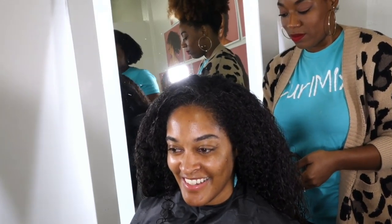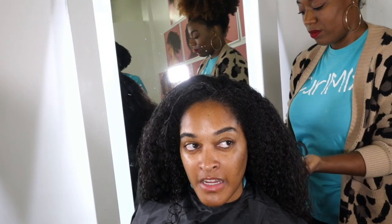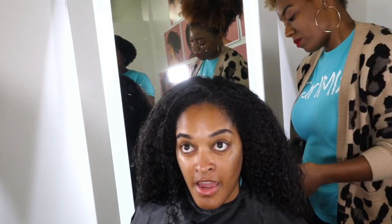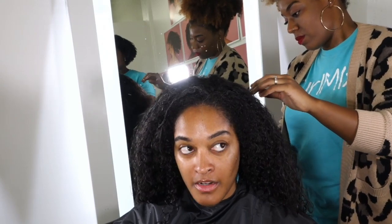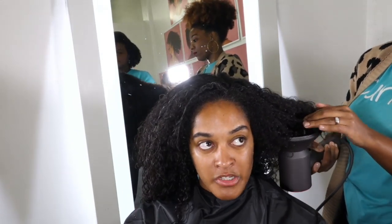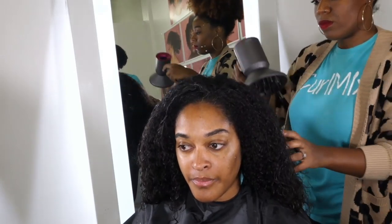How do you normally dry, Sydney? I either air dry, sometimes I diffuse, but then I've been trying the wet plop method if I do it at night. If I style my hair at night, it has a CurlMix product in it. Then I dump it on a t-shirt and tie it up so it stays tight overnight. When I wake up it's like 40% dry, then I diffuse it a little bit and I'm out the door. Oh, so you normally diffuse. Yeah, it's mostly diffuse.